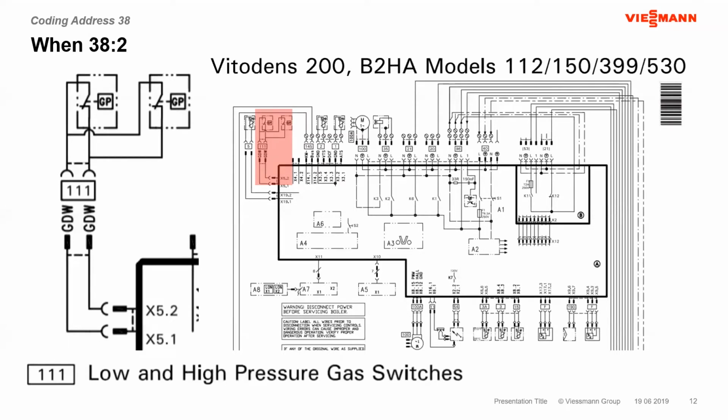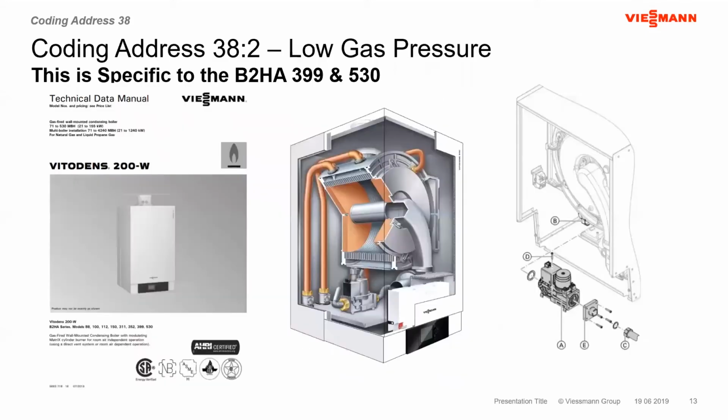The other units that we're going to talk about today do not have internal gas pressure switches. If there was a gas pressure switch, it would be something that was installed in the field, so it would be basically outside of the boiler, but wired and connected to the boiler and interlocked in that particular respect. This is internally wired to the control console from the factory. And what that is basically telling you, we're looking here now at a picture of the B2HA 399 and 530, and we're down here at the gas valve.